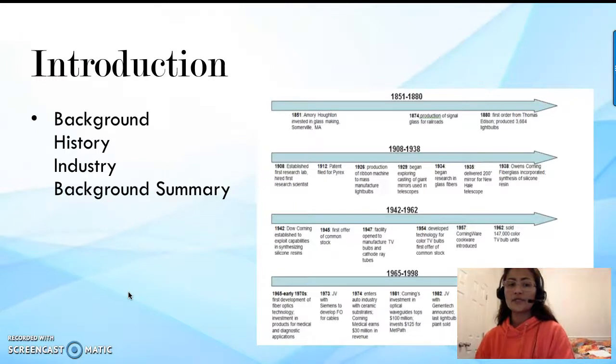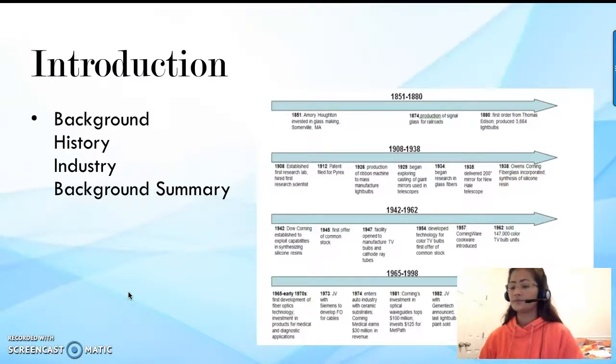A little bit about the background summary. The situation Corning is facing in the case: in 1970, the Corning company made extensive investment in fiber optics technology and in product design for medical and diagnostic applications. During this time, they made a lot of profit and the stock market value increased. But in 1999 to 2000, Corning stock went up from $28 to $105 per share. This was based on analysis at Merrill Lynch. According to the research, Corning's stock value would double every 3 years.